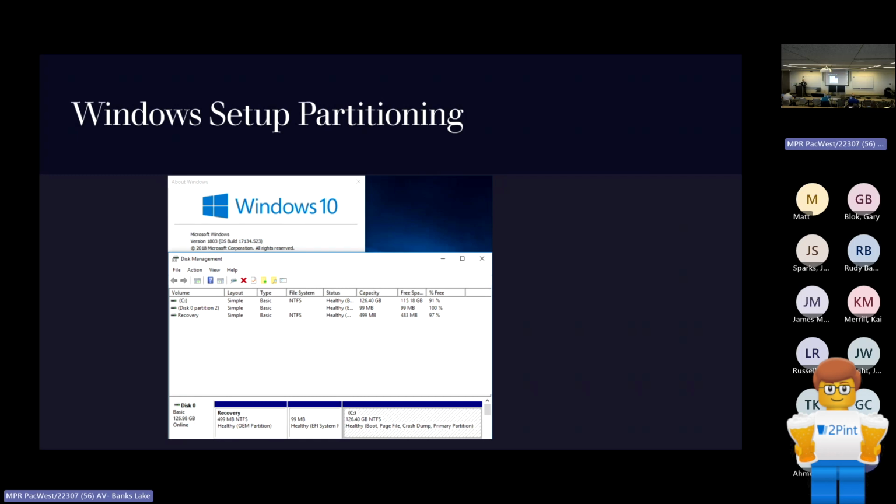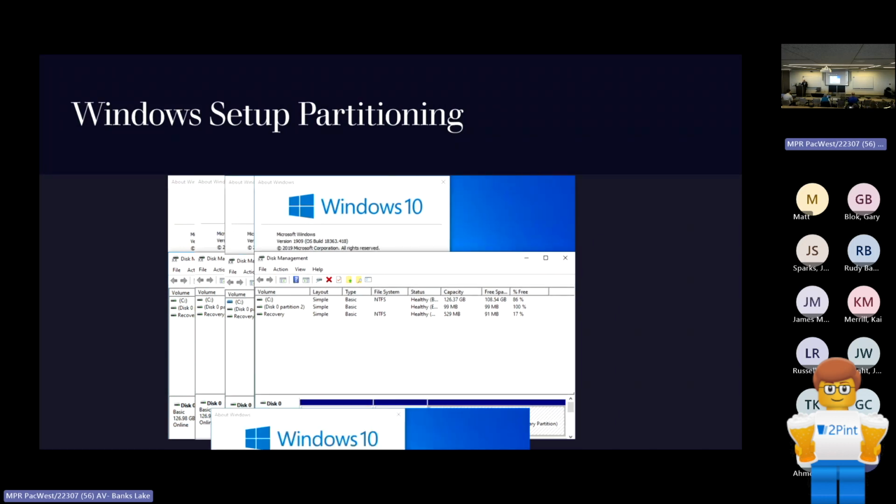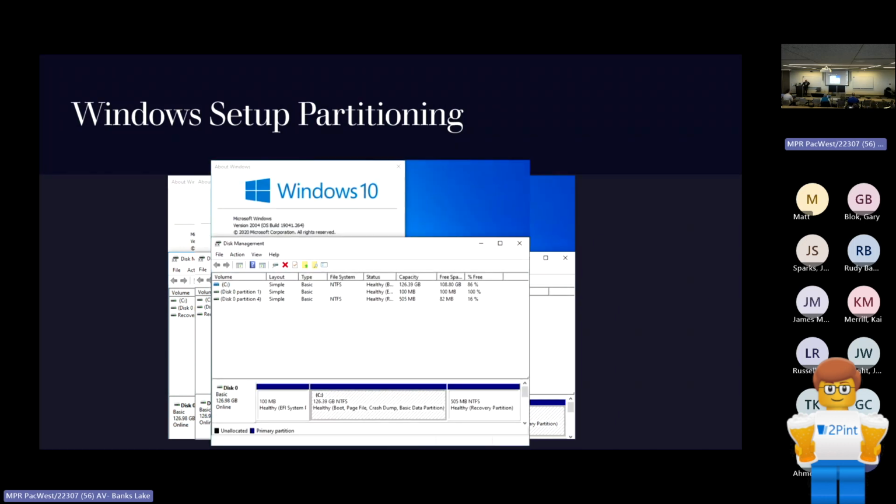Before I go too far, does anybody know if they ever fixed this, and if so, what version they fixed it in? No, because this is boring stuff that people don't pay attention to until it bites them. So it actually wasn't until 2004 that they fixed this and they put the recovery partition towards the back. The reason they came out with that recommendation in the first place was that during an in-place upgrade, the setup could dynamically grow and shrink that recovery partition as it needed to. It can't do it so easily if it's sitting at the front of the disk.